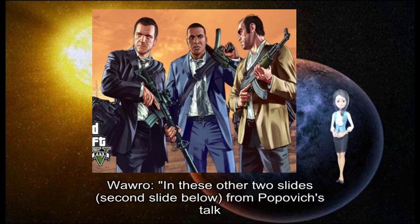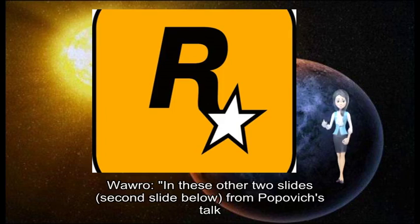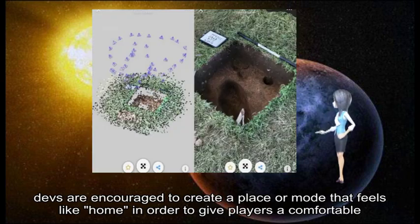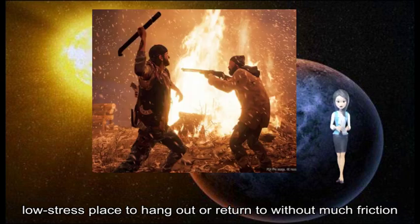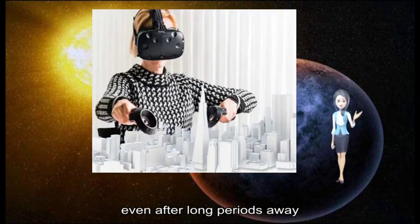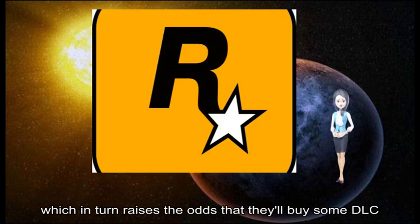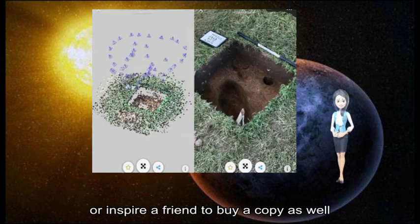In this other slide, second below, from Popovich's talk, devs are encouraged to create a place or mode that feels like home, in order to give players a comfortable, low-stress place to hang out, a place to return to without much friction. This encourages them to keep playing your game, even after long periods away, which in turn raises the odds that they will buy some DLC, or inspire a friend to buy a copy as well.